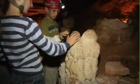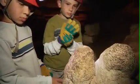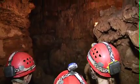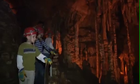This is a touchstone. It's the only formation in the entire cave that you're allowed to touch. When you touch formations inside a cave, oils from your hands are left behind. After that, the formation stops growing because the sediments in the water won't stick to the oil.